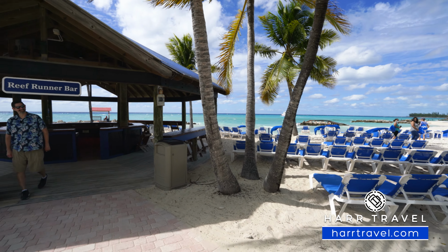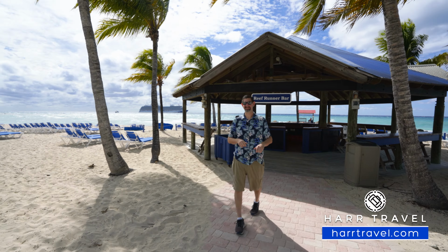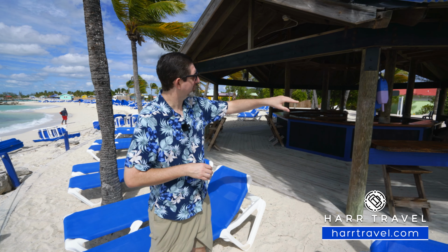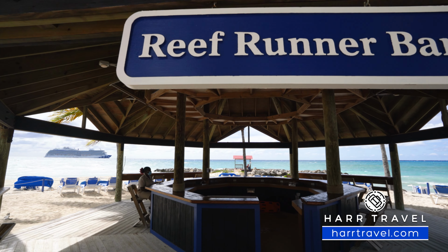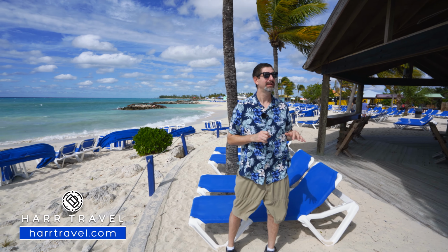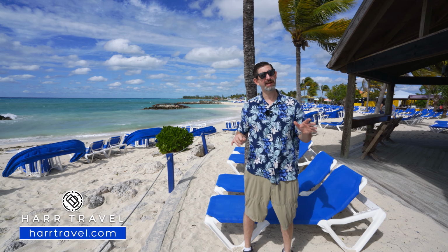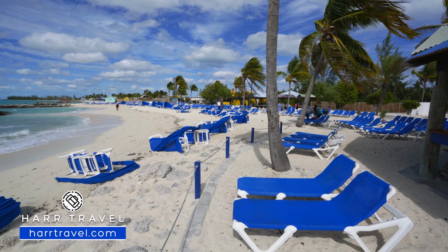Now, I'm just in front of the Reef Runner bar. This is most likely where you're gonna find me here on the island. It's a really nice, relaxed bar. Of course, you can sit right here looking out at the incredible views of the ocean and the Enchanted Princess. So where they're gonna provide bar service throughout the island here as well. Now, you can have more of the lawn chairs, once again, the clamshell beds, and the further you get, generally the quieter and more relaxed it is.